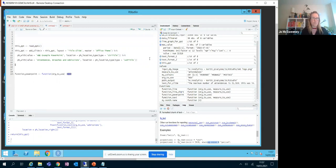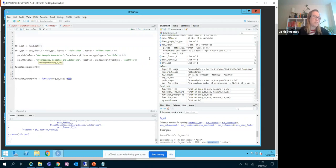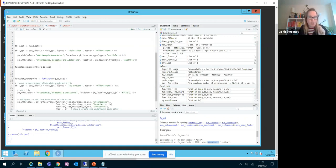And then I'm going to run my function PowerPoint. There's only one argument put inside, and it does have a function, the line graph onto the text function side. I've said what the measures are for those just here. So I've said for the function line chart, I want the org to use, which was the same one there, and then the attendances, breaches, admissions.